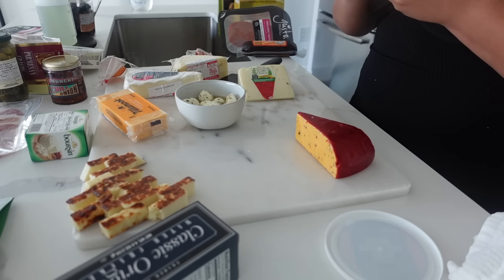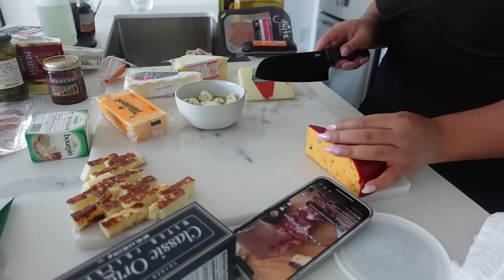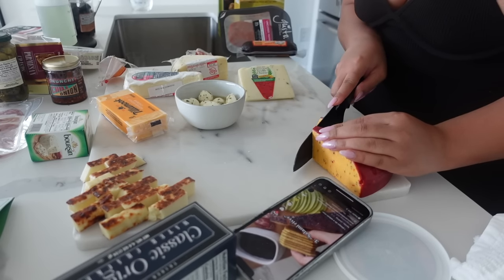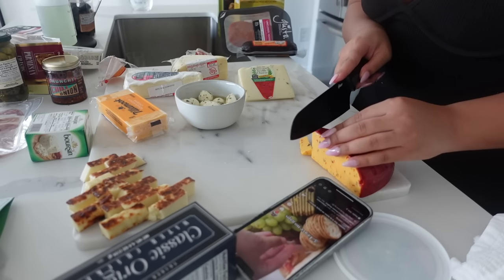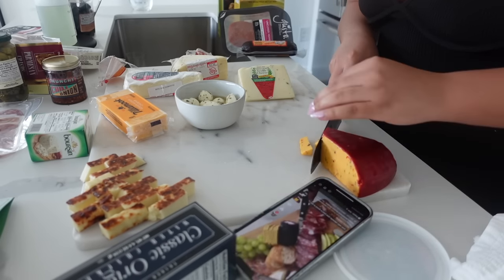Charcuterie board. Number one is to have at least 3 different cheeses. Number two is to have something fresh. Here I'm using green grapes and green apple. Number three is to have different meats. I always do a salami river. Number four is to have something to eat the cheese with, like crackers or crostini. Number five is to leave no empty spaces by using mixed nuts or herbs. Just add utensils and you're good to go.